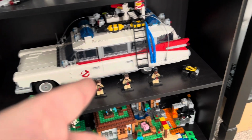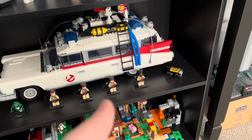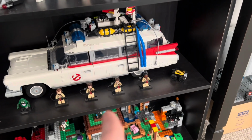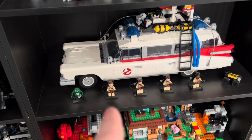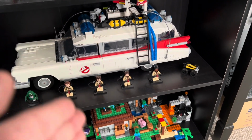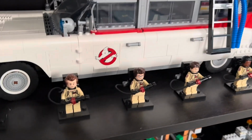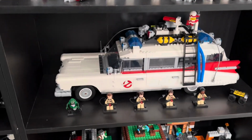And this one's from Dimensions, Peter Venkman. And all these other guys are the Ideas set ones that don't have arm printing, but I gave them arm printing from the Peter Venkman figure. I got several of the torsos, changed the arms out, and now they are the exact same as the ones in the Firehouse. Pretty indistinguishable. My big Lego brain likes to do cheats like that, so there's that.